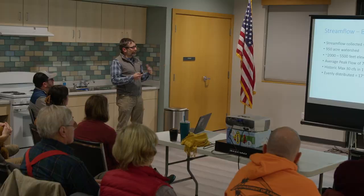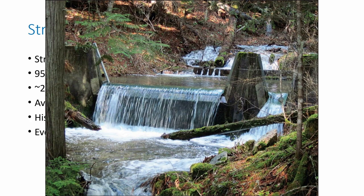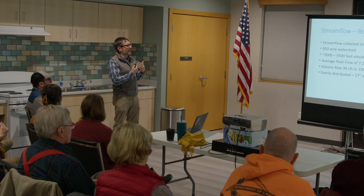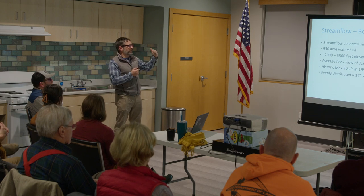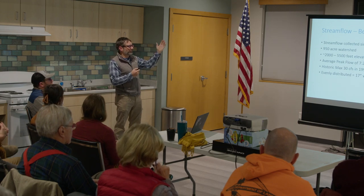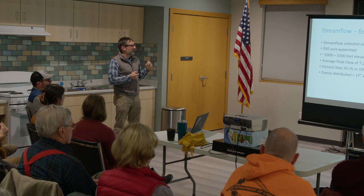Okay, moving on to streamflow. Benton Creek is one of the two named drainages in the experimental forest. It's the southern one. Canyon Creek is to the north. Benton Creek has a gauging dam. I've got some photos coming up. We have streamflow records since 1939. It's almost 1,000 acres of drainage area above the dam. The elevations in that small watershed range from about 2,000 feet to just over a mile high.